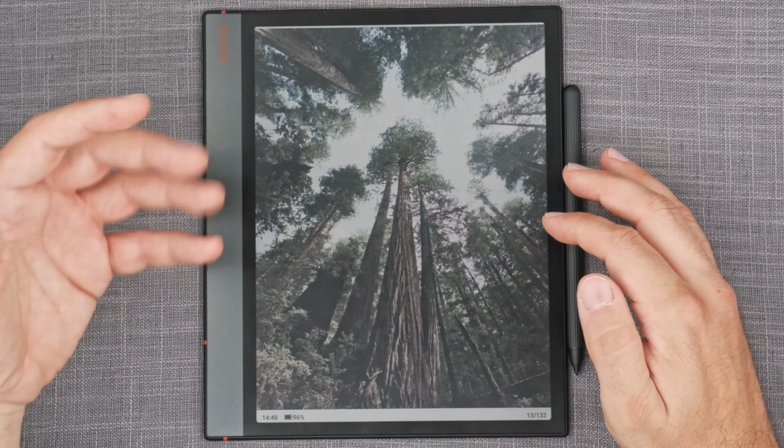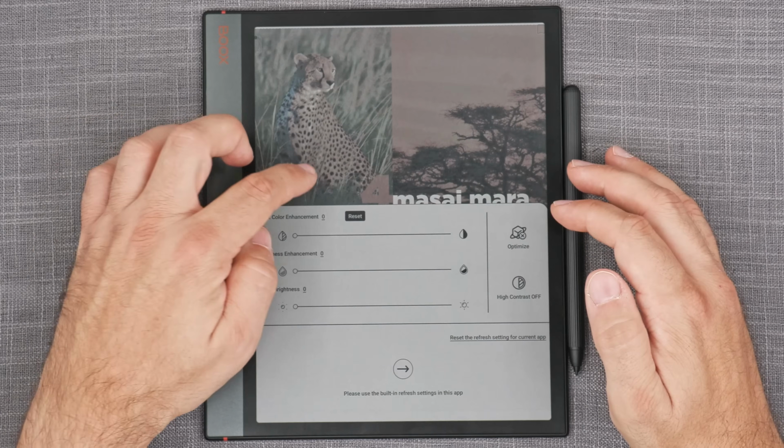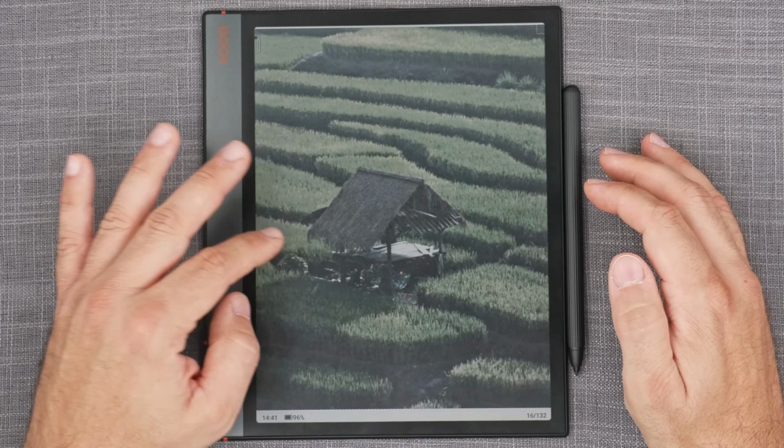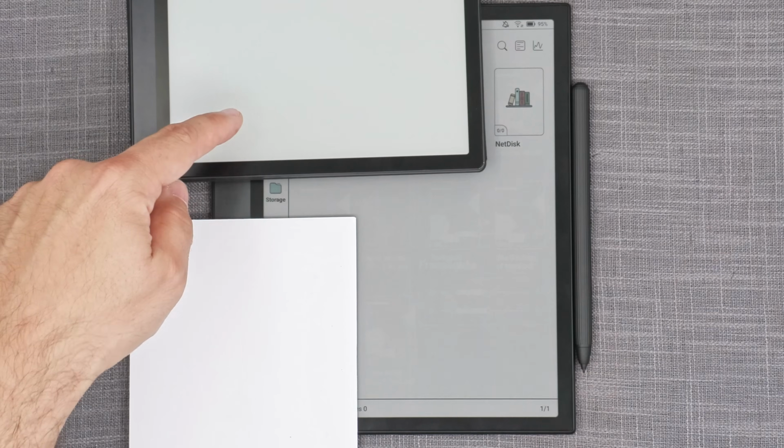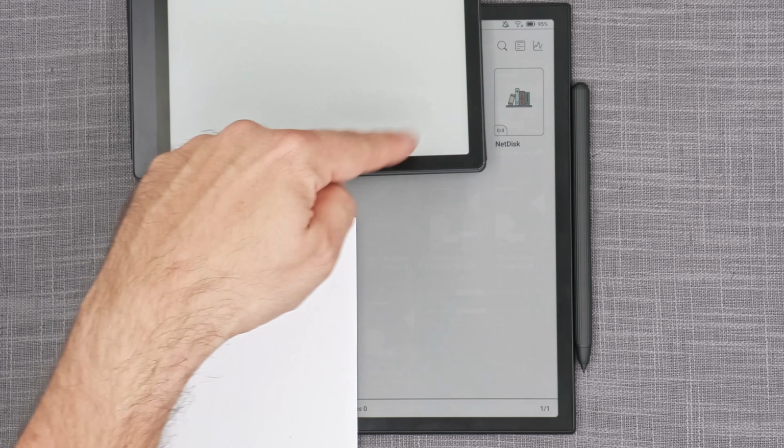It does come with a color Kaleido 3 screen, and it offers OK color content at 300 ppi for monochromatic and 150 ppi for color content. And it also carries the inherent negatives of the Kaleido technology, such as screen darkness, lower contrast, and image fuzziness due to the color matrix on top of e-ink cells. The web interface is great for notes, but quite limited for documents because you cannot open documents or books from the web app, but you can download them.